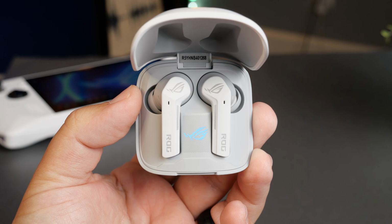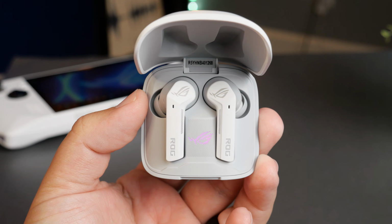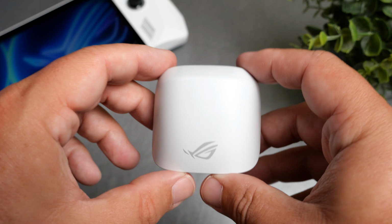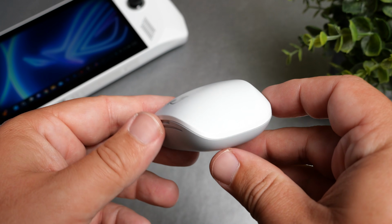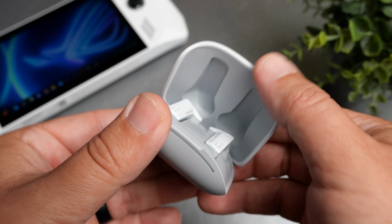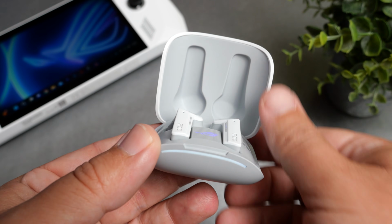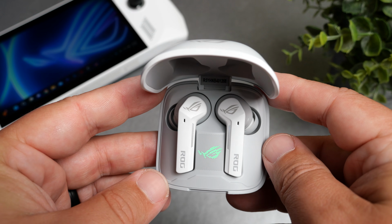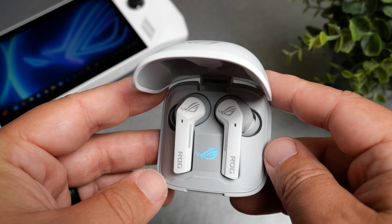Now, moving back over to talking about the case and the earbuds. The case, I'm a huge fan of the look. Now, it is a little bit bulky, but it is a perfect match with my ROG Ally. I do like the way that the lid opens up, and you can see the earbuds, and you can see that they are a stem style design, and I do feel like the stem is a little long. I would have liked to have seen it be a little bit shorter.